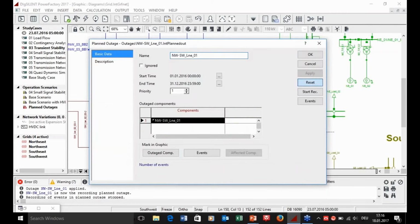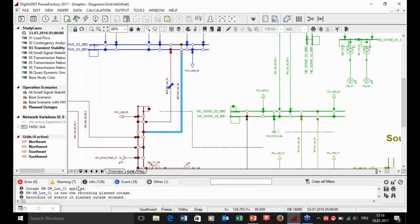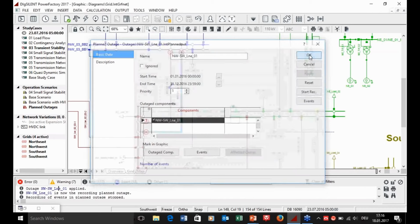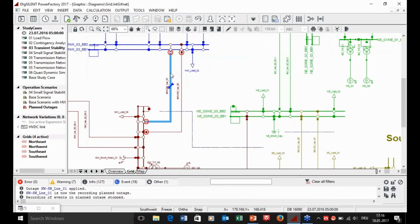Just to demonstrate how this works then, I will reset the outage and apply it once more. Now we see that the circuit has been outaged and the circuit adjacent to it has been switched in.